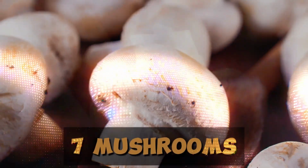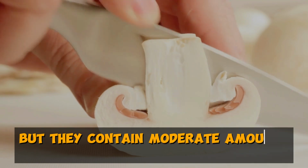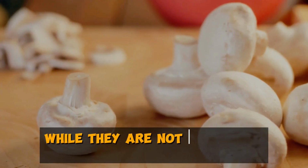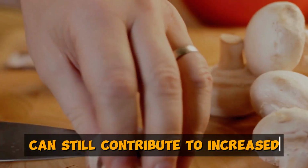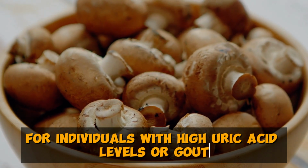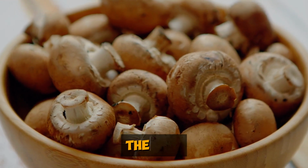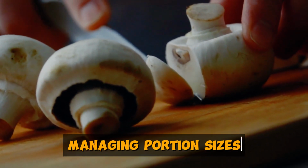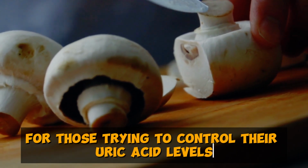7. Mushrooms. Mushrooms are often considered a healthy food choice, but they contain moderate amounts of purines. While they are not as high in purines as some other foods, consuming large quantities can still contribute to increased uric acid levels. For individuals with high uric acid levels or gout, mushrooms can be problematic because they contribute to the overall purine load in the diet. Managing portion sizes and frequency of mushroom consumption is crucial for those trying to control their uric acid levels.